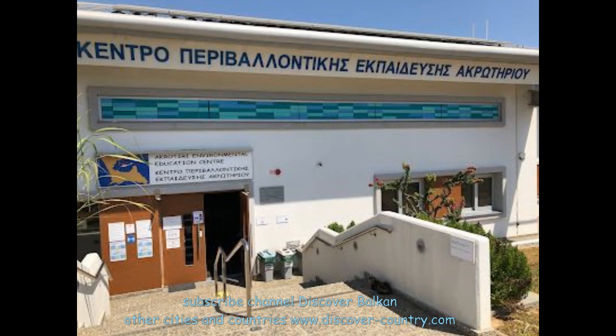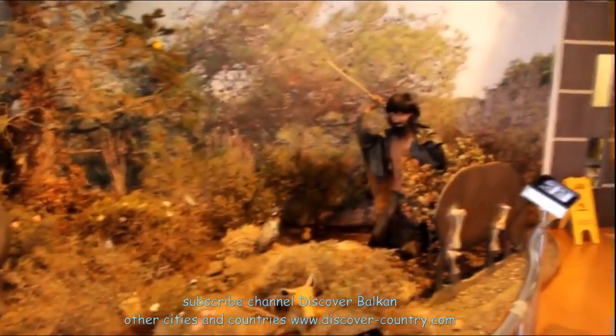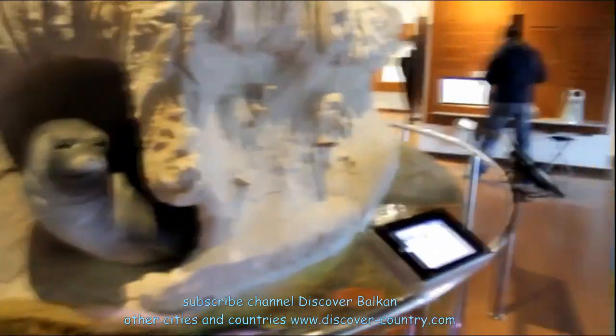Yes, you see some photos of birds and you can look through the binoculars and try to find such birds. So, peninsula Akrotiri.